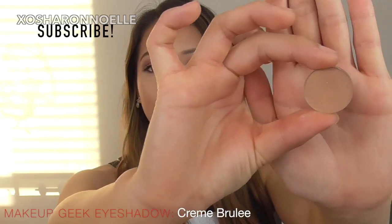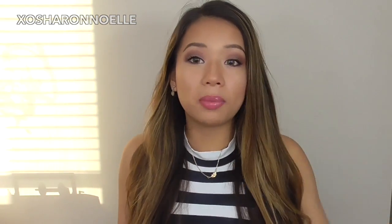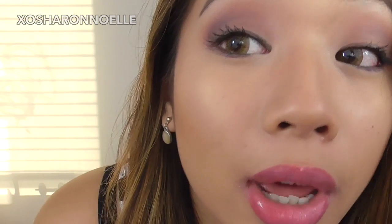First favorite is this one here. This is a color called Creme Brulee and it is a really light sandy orange sort of color. This shadow just makes all of my other shadows look so much more blended if I just put it in the top of my crease and blend it out a bit. That's what I did with the eye makeup that I'm kind of wearing now. So that orange that you see behind all of that is Creme Brulee.